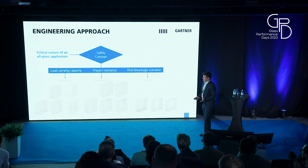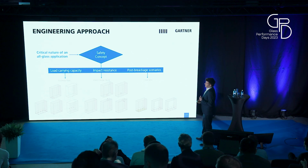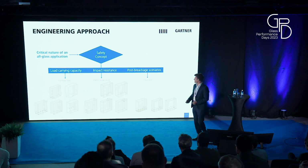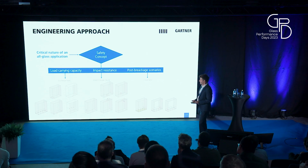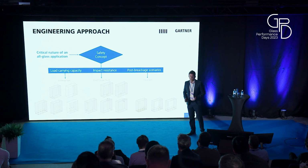The overall structure, especially the critical nature of an all-glass application, required a well-thought engineering approach. It's here more about balancing costs, reliability, and risk. So a sound safety concept was needed, consisting of load carrying capacity, impact resistance, and post-breakage scenarios. We tested them later on: the load carrying capacity with 2 times the design load, all elements, all connections, impact testing according to CWCT TN 66 and 76, and the post-breakage scenarios with a duration of 1 minute and 24 hours. 1 minute is the assumed evacuation time.